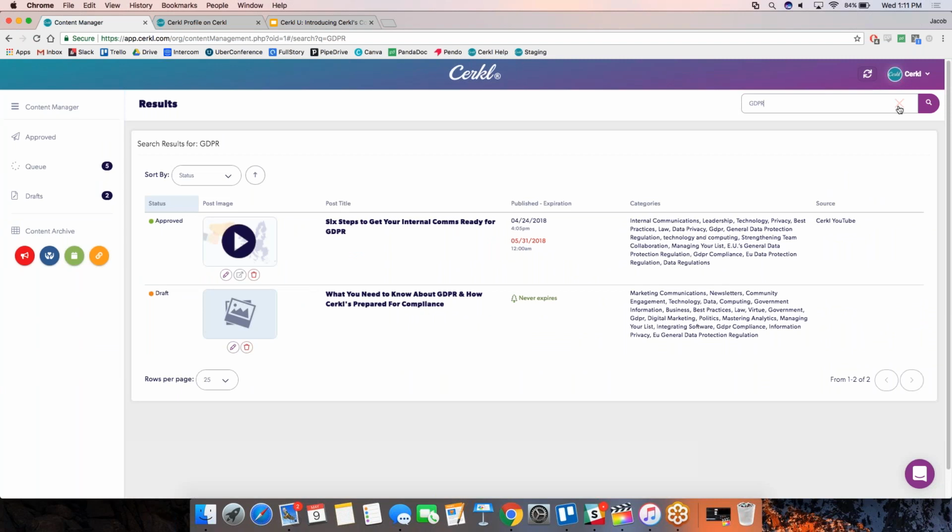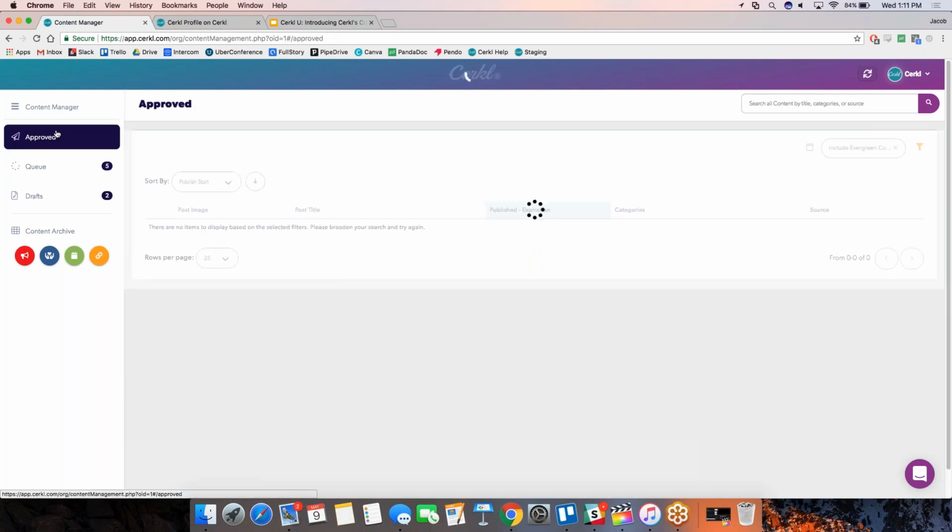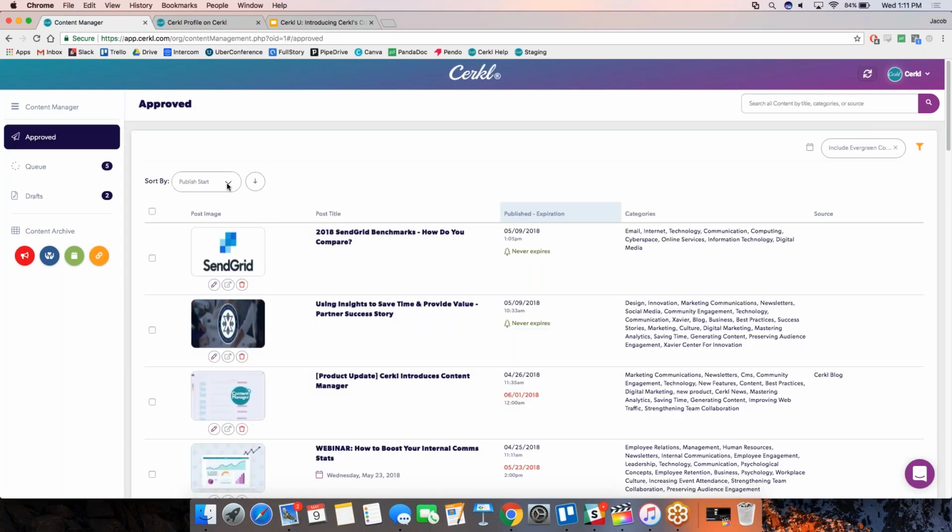It's important to note that this is a global search, so it's searching across all of your approved, all of your queue, all of your drafts. So anything that matches will get pulled back and you'll be able to see it here. So it just makes it easier. So like when you're thinking, oh, I put out an article 6 months ago and I want to find it again, you can just type in the title right there, hit search, and it'll pull it back regardless of where it lives.